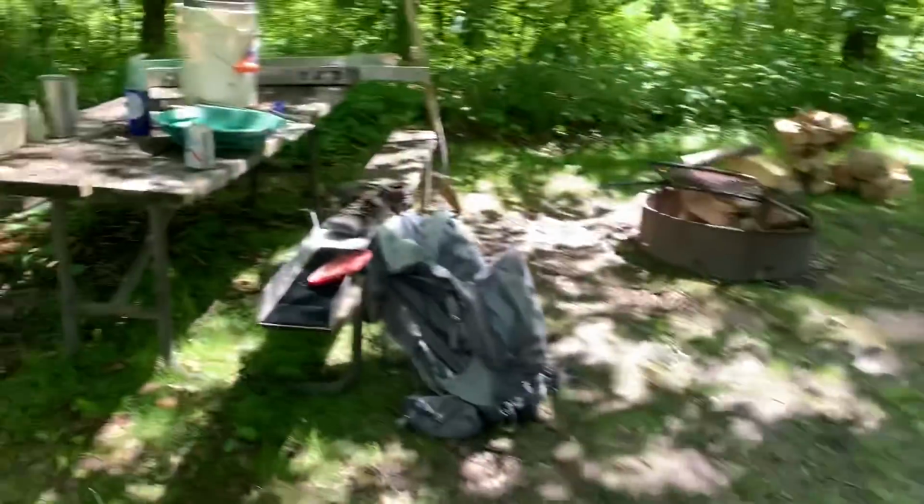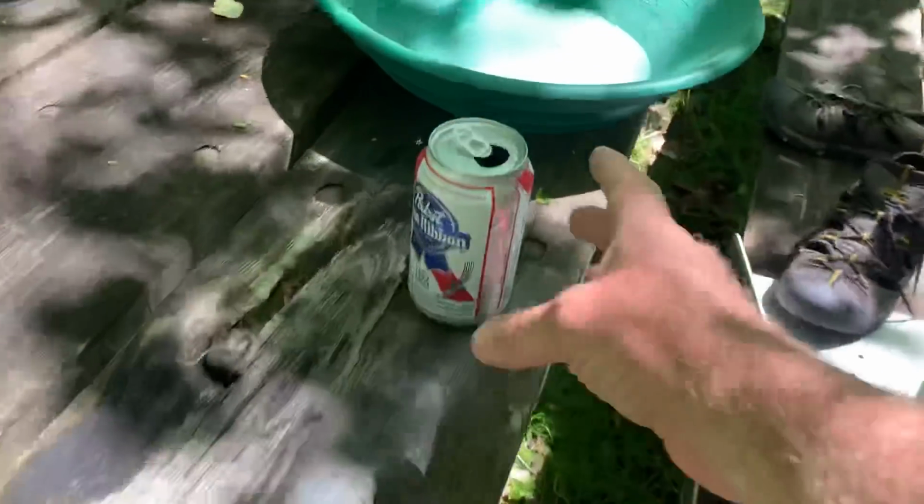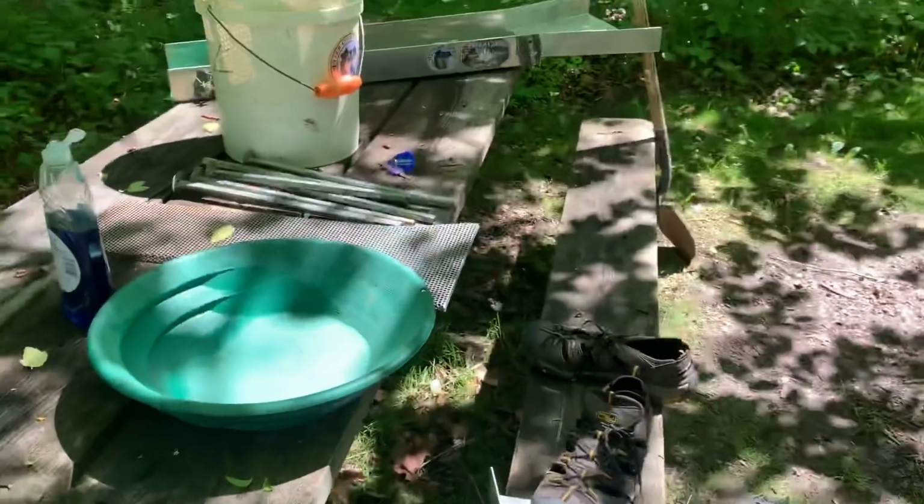All right, we made it back to the camper. It is hot, hot, hot. So we're rehydrating here. Hold on a second.